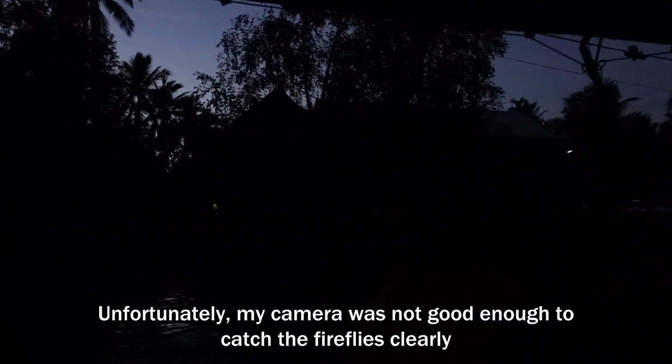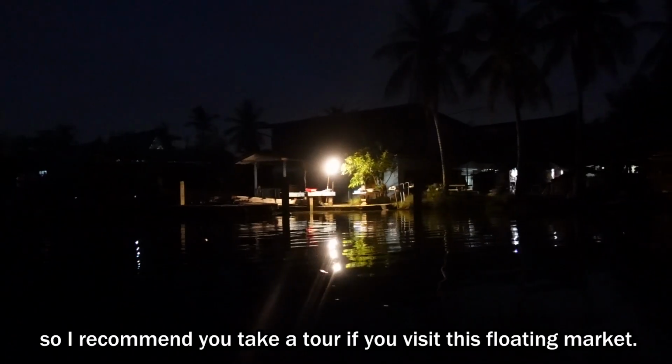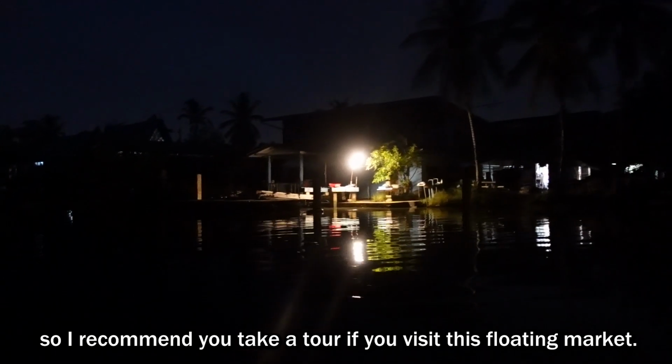Unfortunately, my camera was not good enough to catch the fireflies clearly, but I think you can still see some gleams in the darkness. It's much better and more beautiful if you see them in person, so I recommend you to take a tour if you visit this floating market.